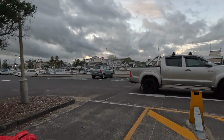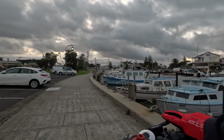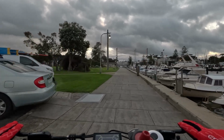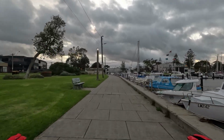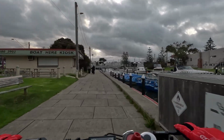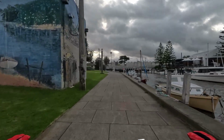Heading down now towards the Mordialloc Creek, which is where a lot of people tie up their older style boats, the old wooden ones, and very convenient when they want to go fishing. Just hop on and away you go. I'm heading now towards the Nepean Highway. There's these blue boats on the right hand side, they are hire boats. So if you're here visiting, you can hire them and go fishing for a couple of hours.